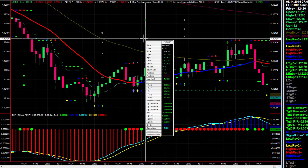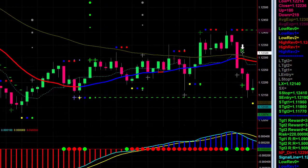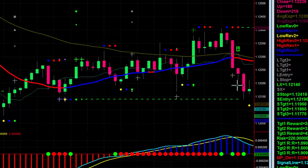It literally misses it by 1 pip. So it misses getting to its money management level where we take the risk off the trade by 1 pip. So we have to count that as a loss because it comes down and stops and reverses right here. Okay, so it cuts the loss a little bit short, and it gets short.